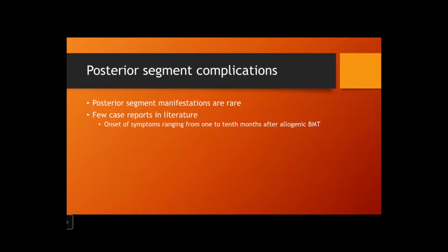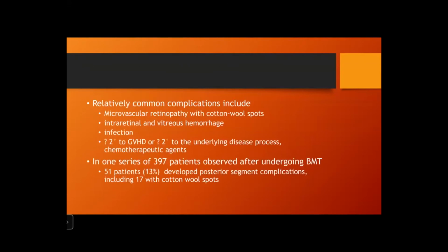As for posterior segment complications, they're rare. There are few case reports in the literature, and the onset of symptoms can range from 1 month to many months, up to 10 months, after the allogeneic transplant. The relatively common complications include microvascular retinopathy with cotton wool spots and intraretinal hemorrhages, and we believe it's secondary either to the graft versus host disease or to the underlying disease process or the chemotherapeutic agents.